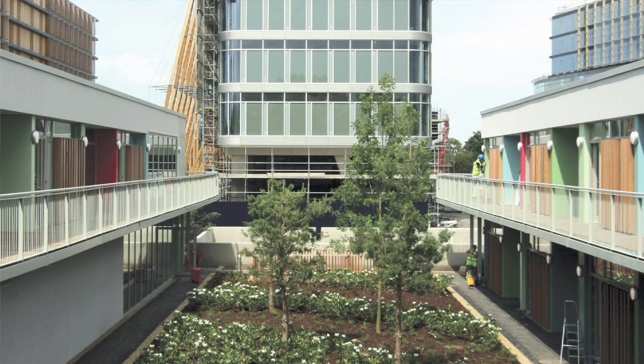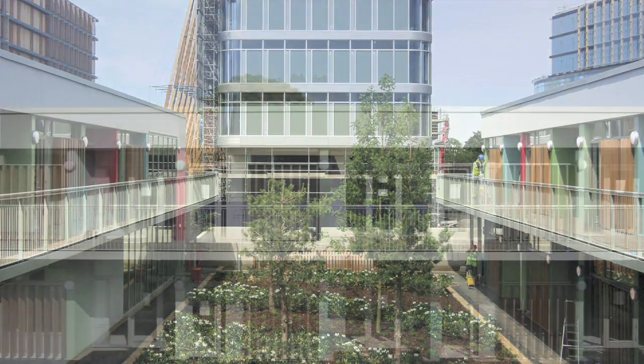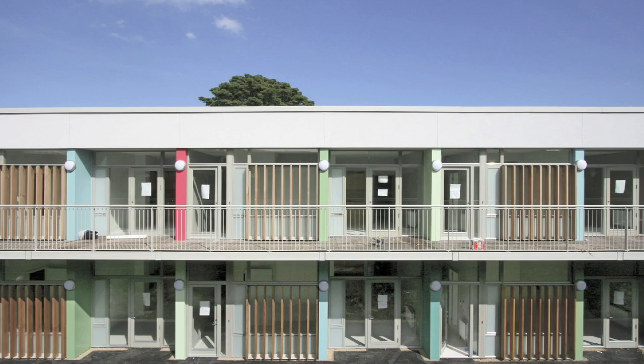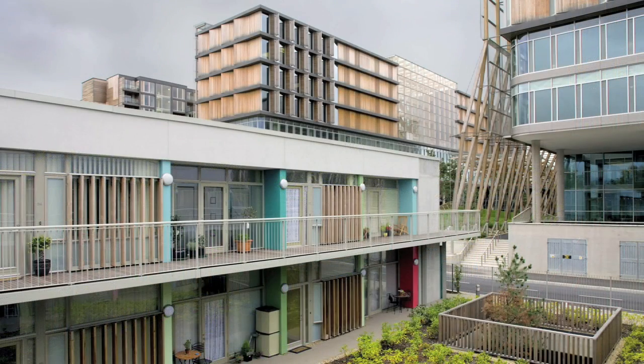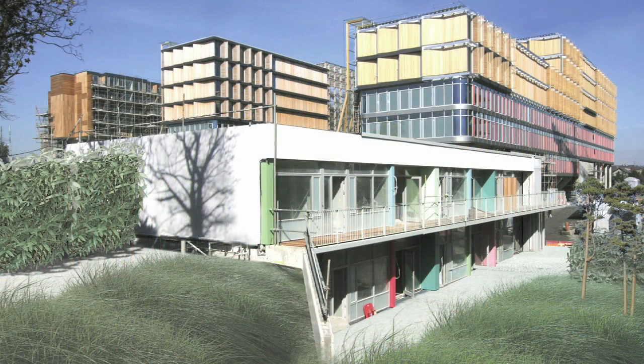And the whole scheme was conceived of as bringing together the landscape and the sea and really promoting the sustainable objectives of our client, to have a very low energy building, a series of buildings and development that had its own spirit and brought a new urbanism to Ireland.